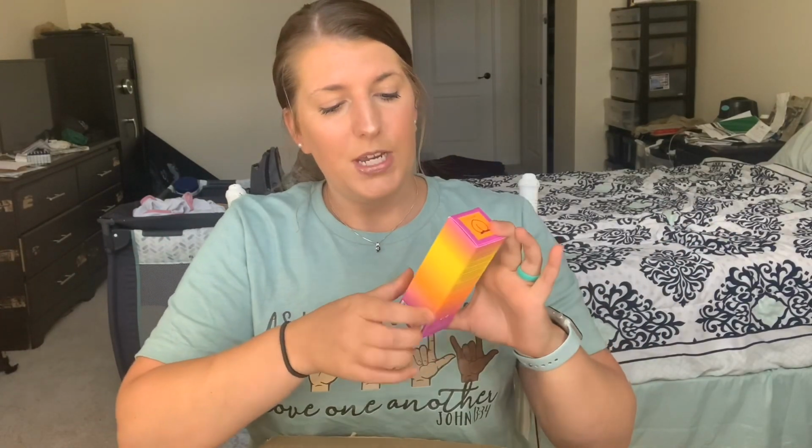Next, I have this Morphe Sweet Peach Continuous Setting Mist. It's a little mini size. I don't know what it smells like. Again, I'm not opening the items because I don't want to mess with them. So this is in there as well. And then the last two items we have is this Ulta Beauty Jelly Gloss Lip Gel. And this is in the shade Sunrise. It's a really cute nudie pink gloss.